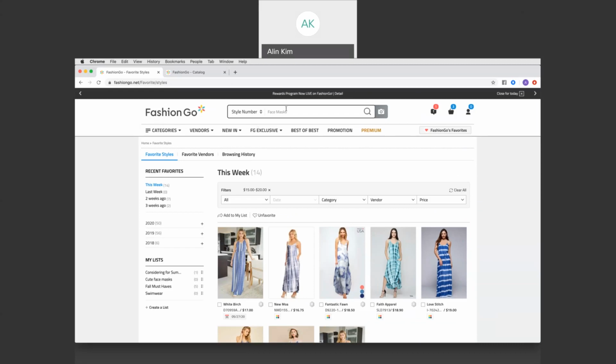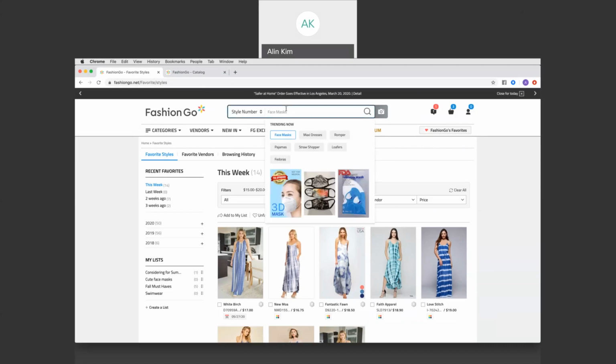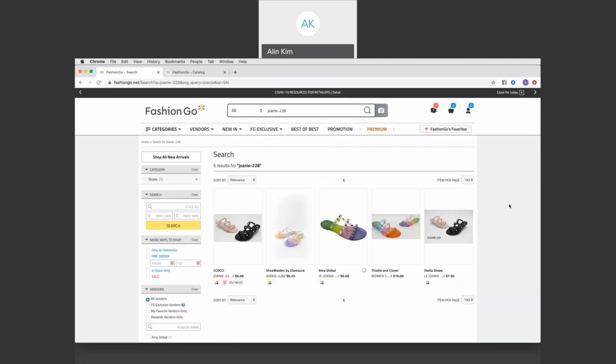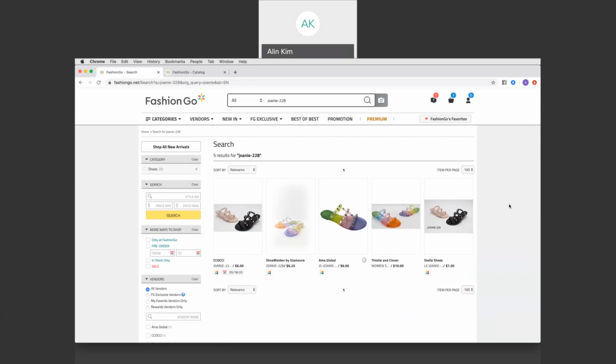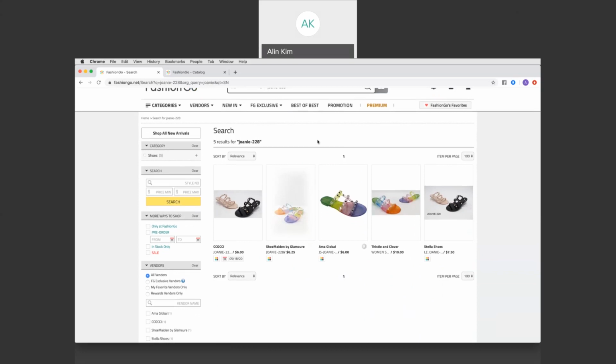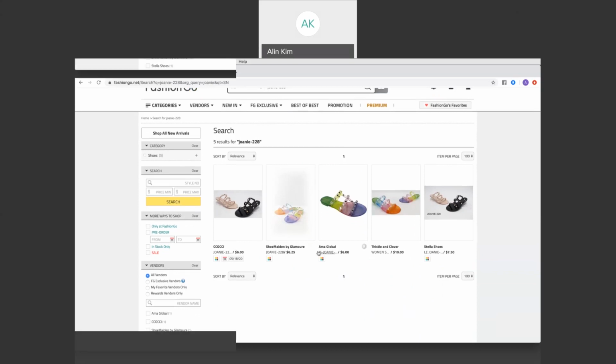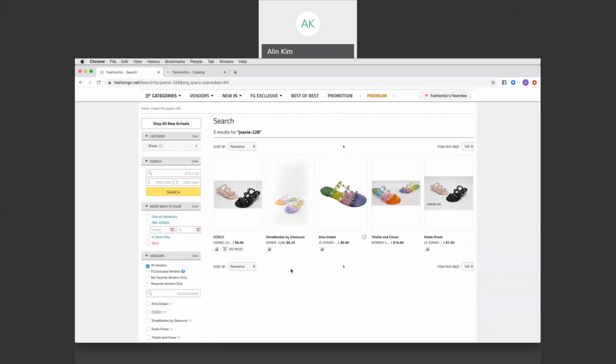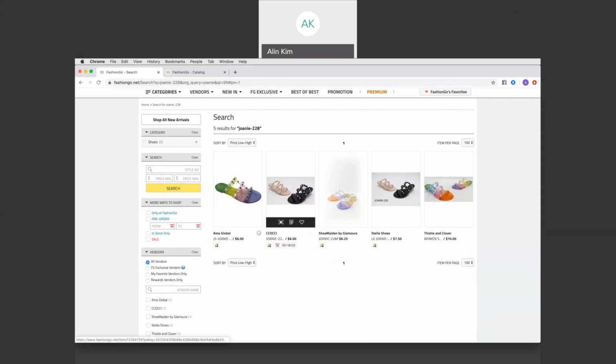So for example, if I were to type in Joni-228, because I know that this is a sandal, right? And again, this is highly relevant for those who are carrying shoes or maybe even accessories and handbags because of the style numbers. If I were to look up Joni-228, these sandals, then I have 5 different vendors that carry the exact same product at different prices. So again, this is a good way for you to search. Right now there's only 5 products here, but if I were to sort by price low to high, again, this is just one easy way for me to compare all my prices.